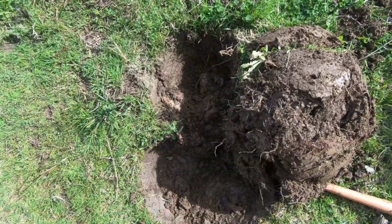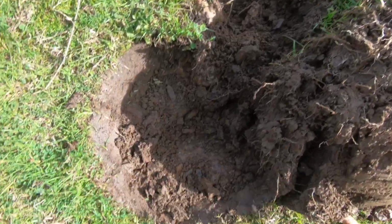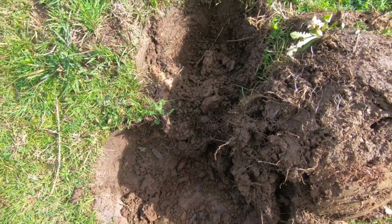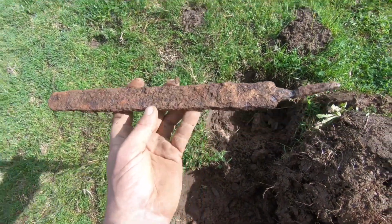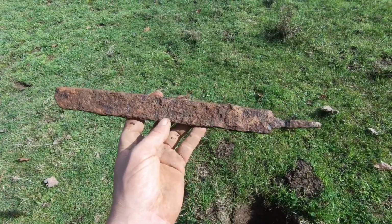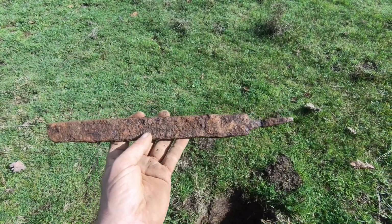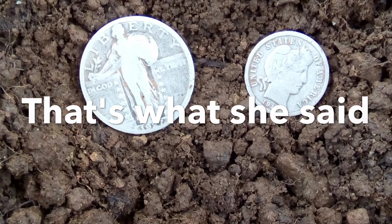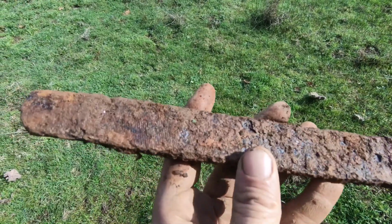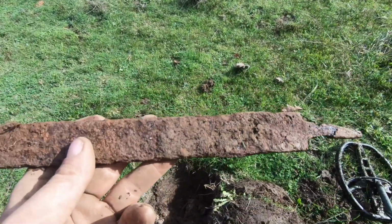Hey guys, just got my next signal here. It's coming up iron with some high tones in it. The hole was big and I didn't know what it was. I thought it might be a horseshoe, but it ended up being an old file. Thing is sweet, look at that thing. Man, that thing is the biggest one I've ever found. It's 14 inches long, probably, something like that. But you can still see the grind or the ridges on it a little bit. This thing's older than hell.